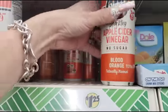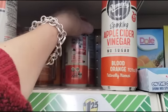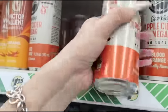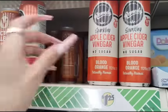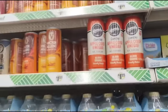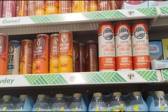All right, this is sparkling apple cider. Ooh, I love apple cider. Only 10 calories. That looks good. I'm not feeling that great, you guys, to be honest with you. It's nothing you can catch. This is just me, my body.